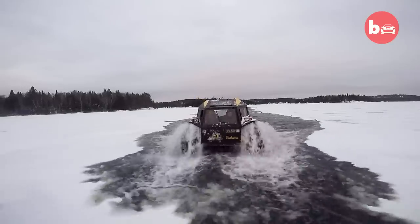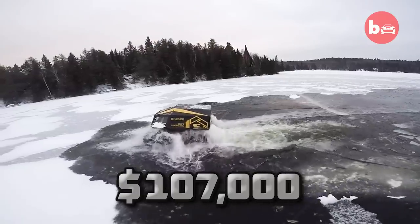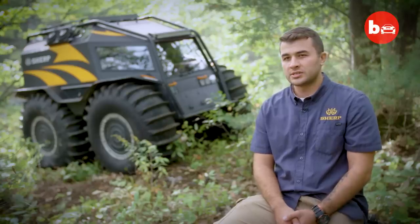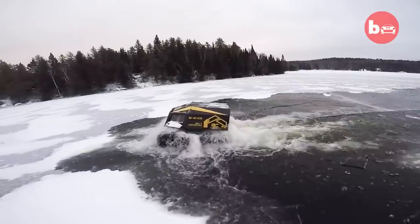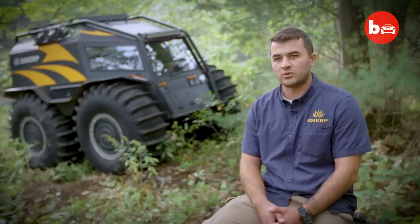A standard version of Sherp is $107,000. My very favorite thing about the Sherp is the tires. I love the tires. We've been in situations where we thought, this is it, this is over, this is where we cannot cross. But the Sherp has never got stuck. When you're struggling to cross this particular terrain, the Sherp will get you where you want to go.